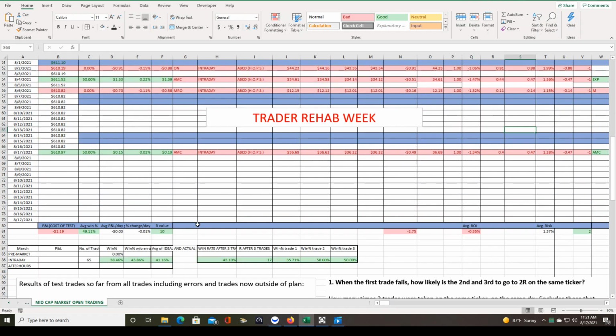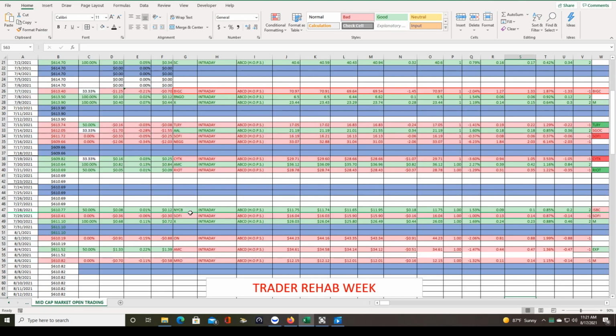So right now we are up 10R, 10 times my risk, even though I broke my plan a week ago and took 2 extra trades that failed and cost me an extra 2R. So I would be up 12R if it wasn't for those 2 extra trades, but I'm up 10R, which is still good. I think it's a testament to the safety of this plan that even if you do break it, which you should not, I'm not trying to say it's okay to break it because it's safe, you could still be profitable after a number of trades.